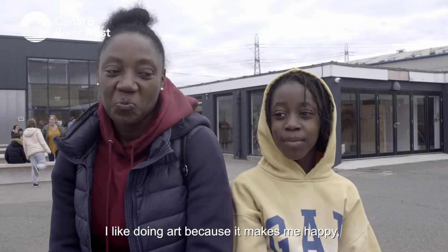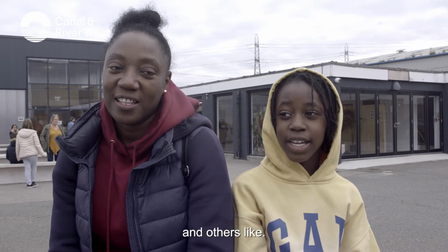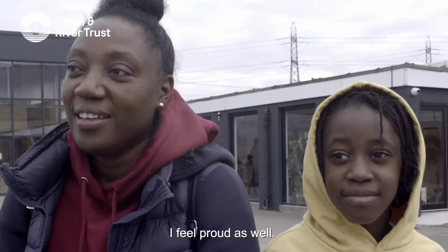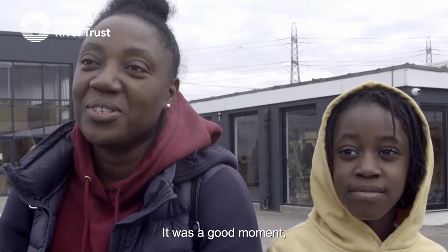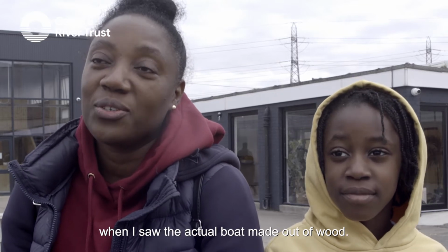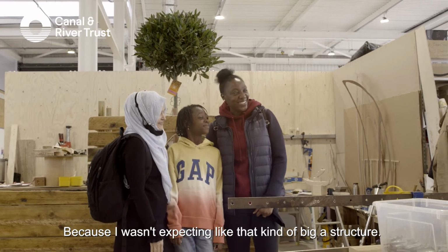I like doing art because it makes me happy and it makes me proud when I do things that I like and others like. It makes me want to do more stuff like that. Yeah, I feel proud as well. It was a good moment when I saw the actual boat made out of wood, because I wasn't expecting that kind of bigger structure.